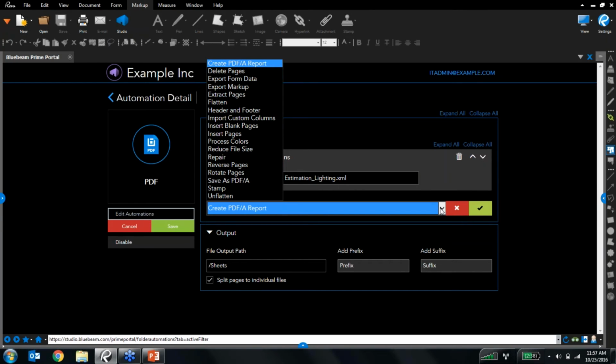So as you come through, you'll notice that we can create some archivable PDF reports. We can delete pages, export form data, export markups, so we get those markups to import on another page. We can extract our pages, flatten markups, add headers and footers, import custom columns, as you see here. Insert blank pages if we need them. Of course, the pages like the template that we have with insert pages. Process colors, reduce file sizes, repair PDFs, reverse our pages, rotate them, save them as that PDF/A, which is an archivable file format, and then stamp and unflatten PDFs. So there's a lot of options for how we work with these PDFs and the things that we can do with them. And very easy to set them up.